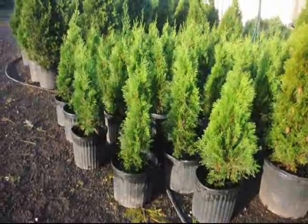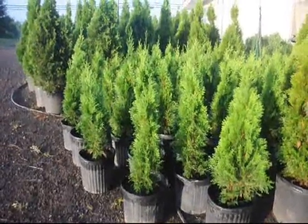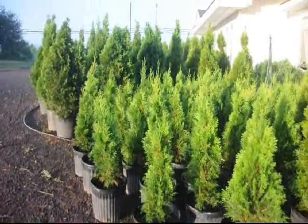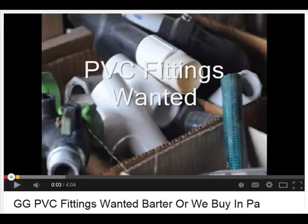These are 2-foot emerald greens at Highland Hill Farm. They're in number 3 pots and they're ready for pickup. Give us a call if you need any, 215-651-8329. Thank you.